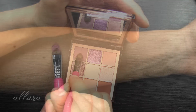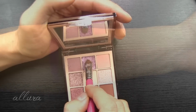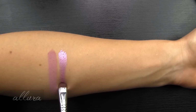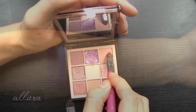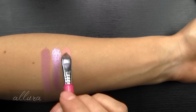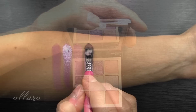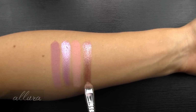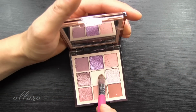Swatching the first shade, which is a matte, dusty, kind of pinky purple. Shade number 2. And this is a metallic pinky purple, silver shimmer. Shade number 3. This is a matte, dusty rose pink. Shade number 4. And this is a metallic mauve. It's got silver and pink metallic shimmer. Shade number 5.